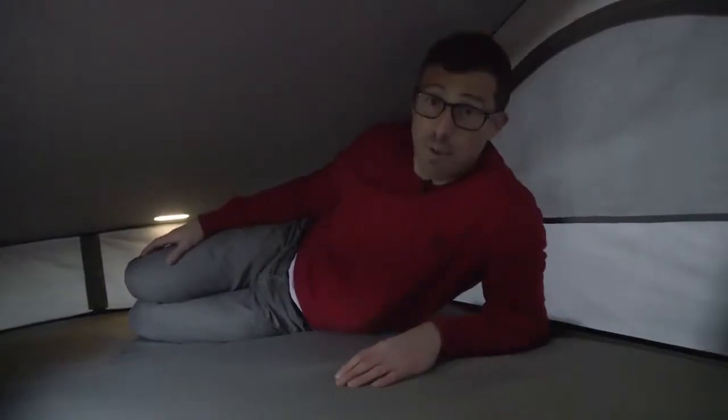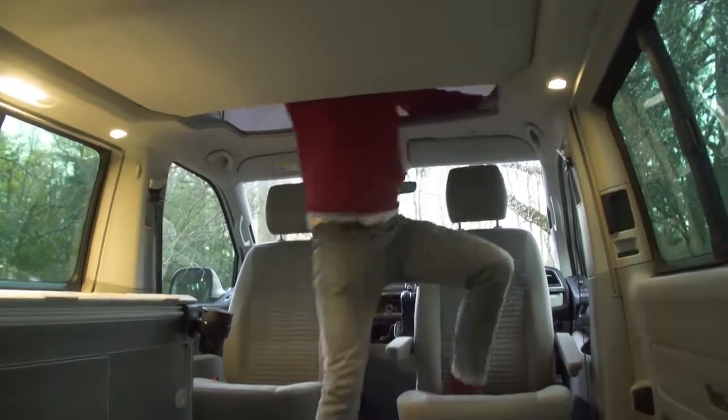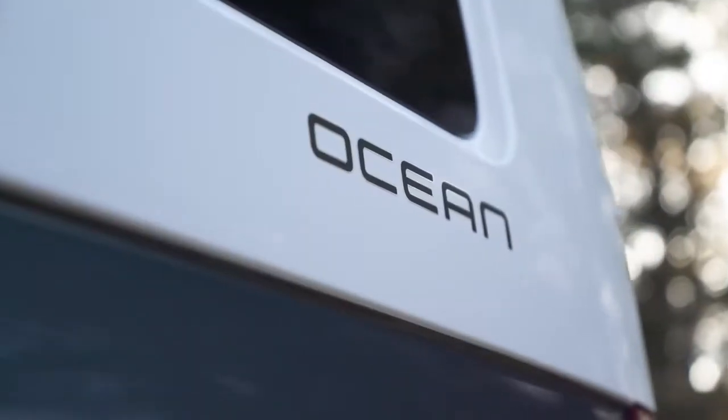All you have to do is pull the roof liner back down to its original position and climb up to the second deck. And then you have another double bed up here on the roof. However, you do have to be careful when climbing out of the top bunk. And this brings me on to 5 things that aren't so great about the VW California.